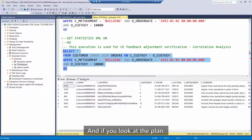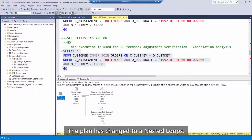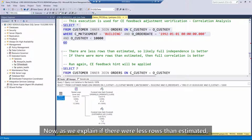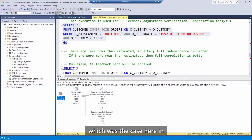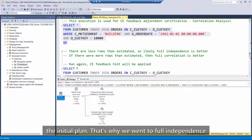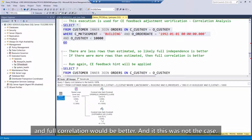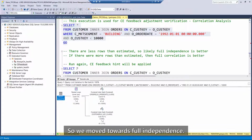And if you look at the plan, it has changed to a nested loops. Because it is nested loops, it doesn't require sorted inputs. So one of the clustered index seeks no longer has a sort on top of it. And this query is indeed better than its original. Now, as we explained, if there were fewer rows than estimated, which was the case here in the initial plan, that's why we went to full independence. And we can see that it's indeed better. If there were more actual rows than estimated, then full correlation would be better. And this was not the case. So we moved towards full independence.